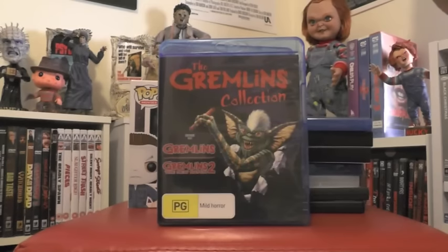Next up we have the Gremlins collection with Gremlins and Gremlins 2 The New Batch. This release pretty much came out of nowhere. Recently JB Hi-Fi had a sale and I spotted this one on their website. So it's only been out for a week or so, and as I said, it pretty much came out of nowhere. Nice little release here, nice cover art, and it is a 2 Blu-ray set, which is always good. So both movies are on separate discs. Gremlins is a classic, and it's been ages since I've seen Gremlins 2, so glad to pick that up on Blu-ray. And as I said, this is a nice set and it was pretty cheap, so that's the Gremlins collection.